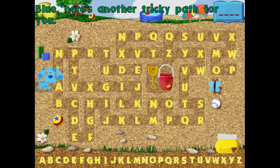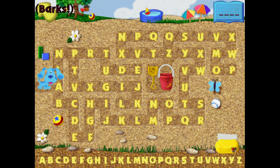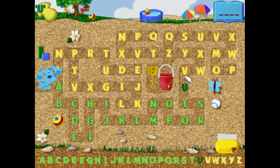Blue, here's another tricky path for you. Will you help her find which letters to follow? A, B, C, D, E, F, G, H, I, J, K, L, M, N, O, P, Q, R, S, T, U, V, W, X, Y, Z.